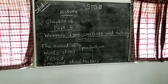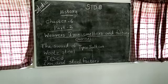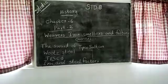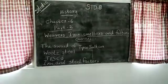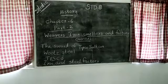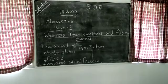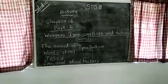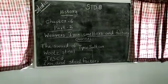This quality of the sword came from a special type of high carbon steel called wootz. When made into swords, wootz steel produces sharp edges with a flowing water pattern. It looks like a flowing water pattern and its edge is very sharp. This pattern came from very small carbon crystals embedded in the iron.